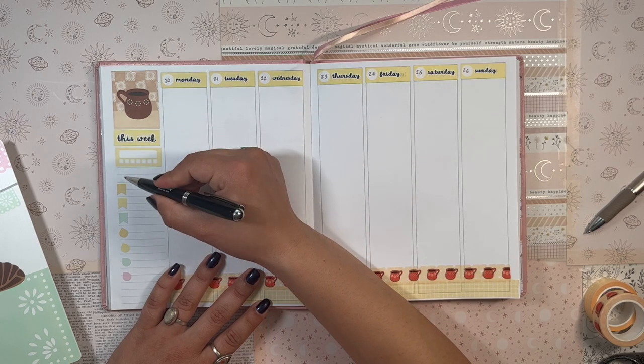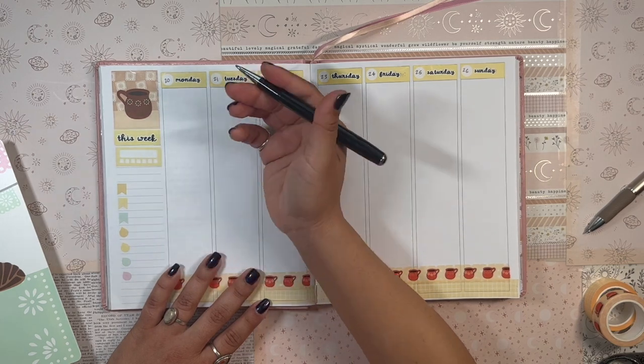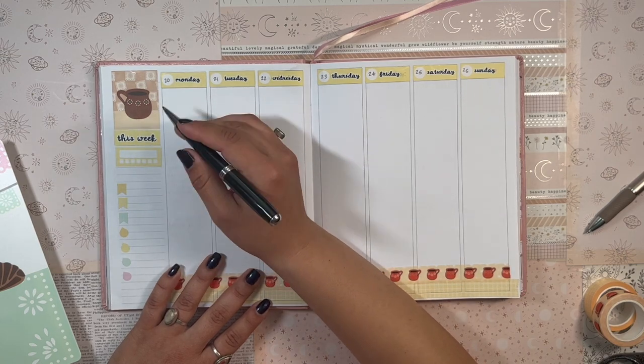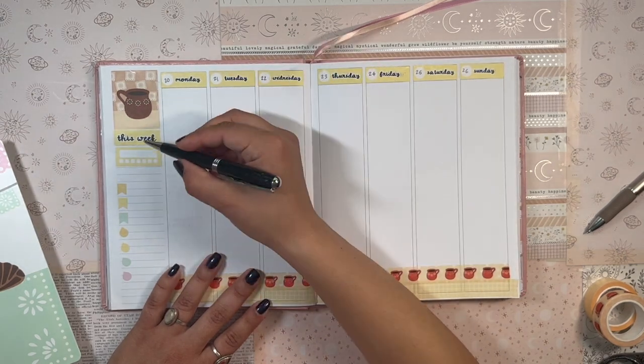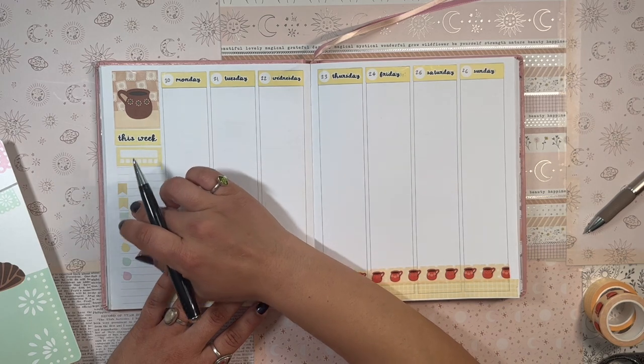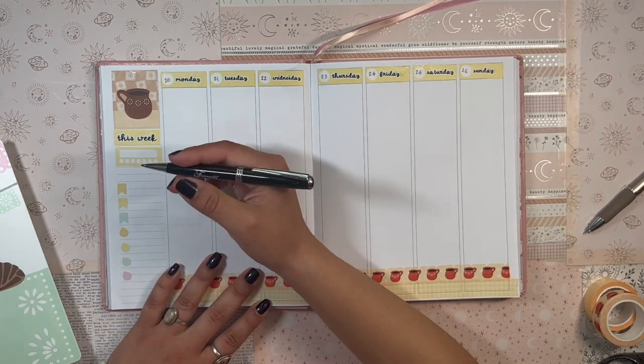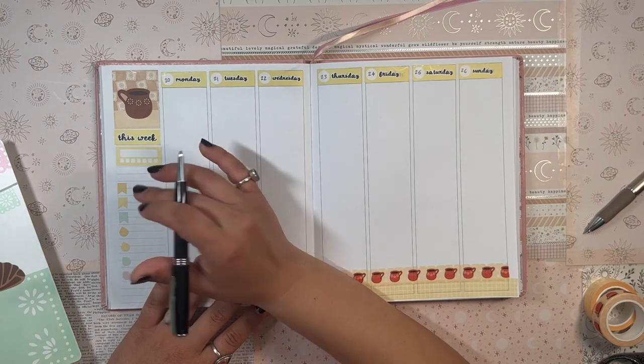here. I actually tend to have two habit trackers, one for YouTube, one for Instagram, and I'm trying to post constantly or consistently on YouTube and on Instagram. And then I have a list of video ideas that I want to film this week, as well as stickers that I want to design.